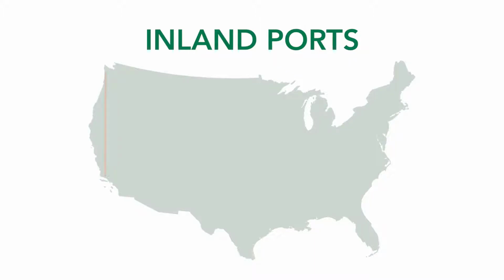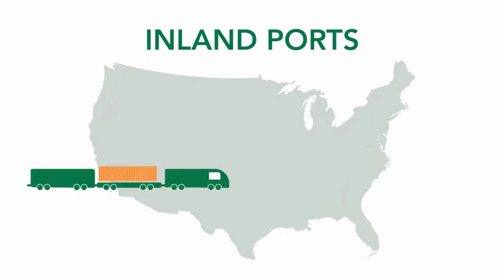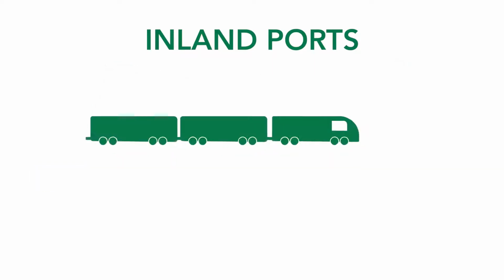Because of the strain on ports, some companies have switched to rail for shipments that they used to sail down the coast. This is creating a new strain on the rail system. At least if it's on a train, we'll know when it's going to arrive, right? Remember, we're not talking about a single train.